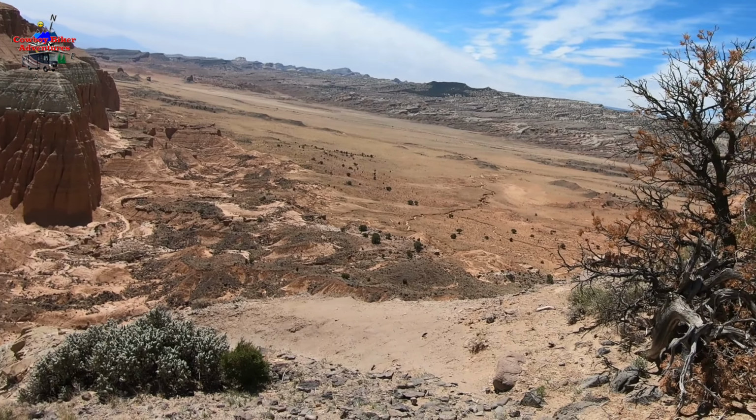This is the Upper Cathedral Valley Overlook. We will take a short trail down to the overlook, which gives us a view of Cathedral Valley from above. The valley is walled in by fluted Entrada sandstone cliffs, and the occasional monolith juts up out of the desert floor. This area is also dotted with dark green, bushy pinyon juniper trees.